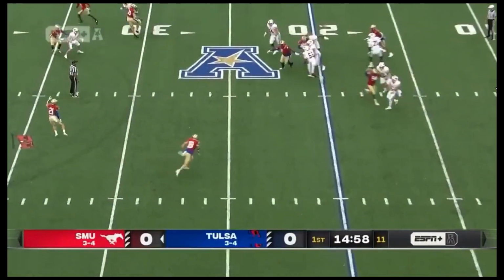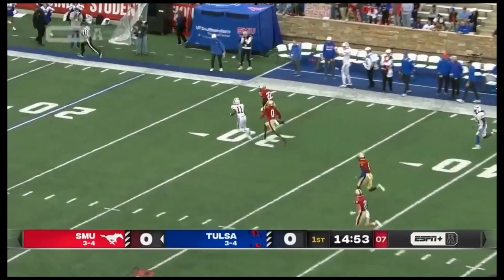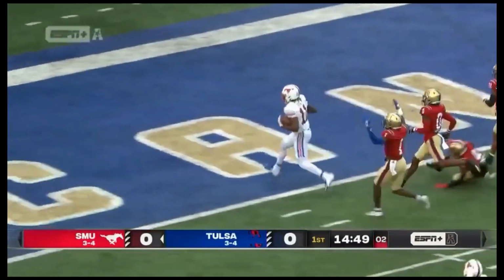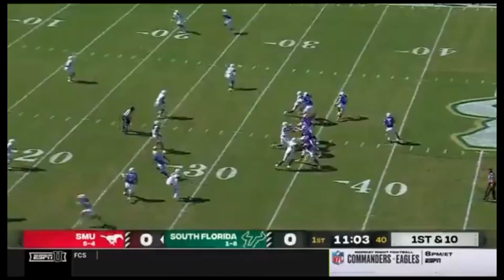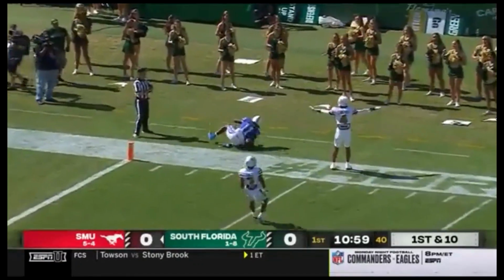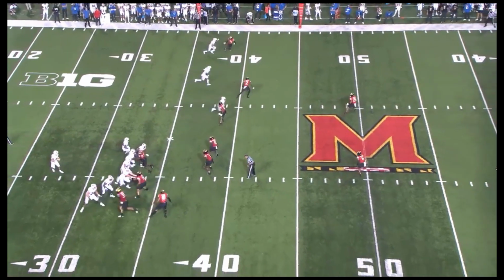Actually fakes the handoff and wants to take a shot deep down the field. He's got a man, and it's a big play. First play of the game for SMU. Rashee Rice, the big play receiver, all the way to the end zone. How about that for fireworks out of the gate? He is there before he makes his decision. Mordecai, Rice along the sideline. He did not reel this one in.